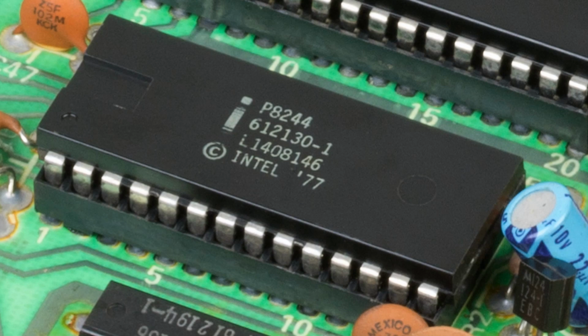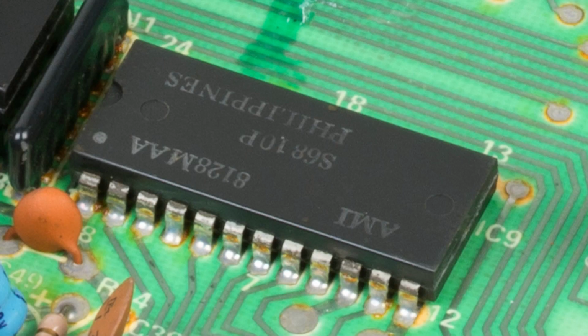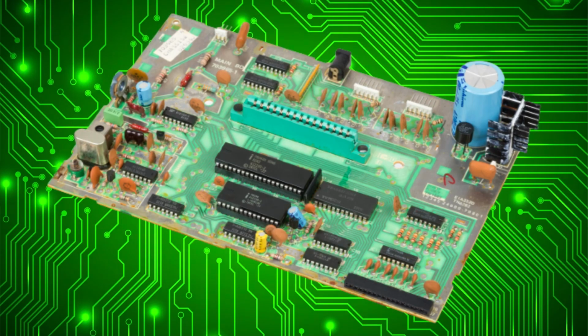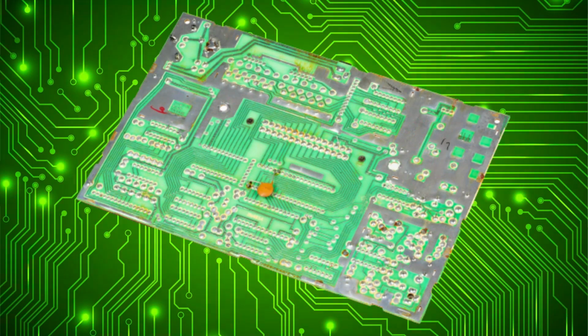It worked in conjunction with the next chip, the 612160 color encoder. It takes the RGB signal coming from the 8244 and changes it to a composite signal that then goes to the RF modulator. The next chip is the RAM. It used the MCM 6810 IC, providing 1K of system memory. The rest of the chips on the board handle things such as keyboard encoding and decoding, controller input, NAND, or OR gates. Well, that about does it for this look inside.